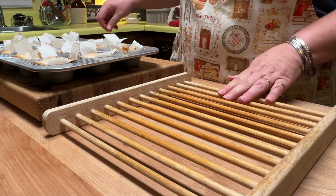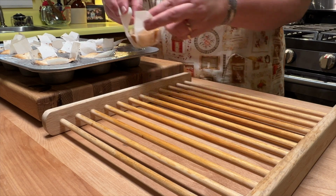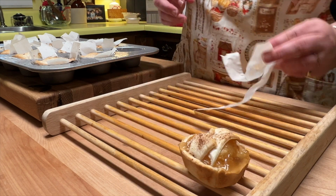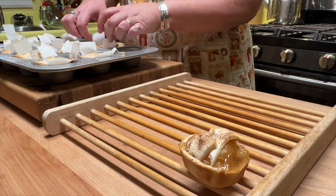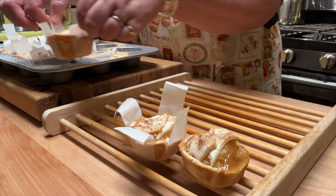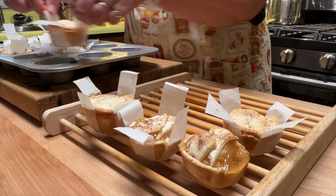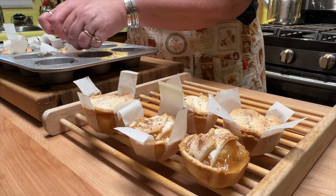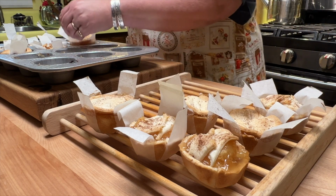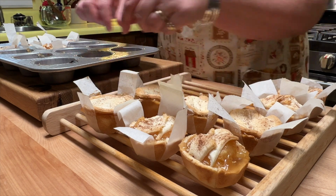It's best to allow them to set for just a couple of minutes, but look at there. Pull out. How about that? Easy. Everybody has his or her own little pie. You can have them throughout the winter. Make a little batch. Pull them out of your freezer. You can have them on your buffet table. You can make them savory or sweet.